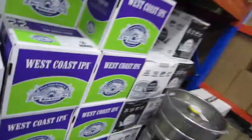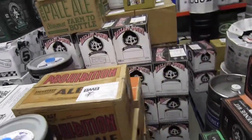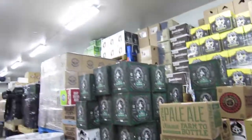This is like heaven. Oh, look, West Coast IPA. Ballast Point. Friends in good places. This is the door that leads me out, and I can't come back in. I've got to go for a pee and I'll walk around the other side.